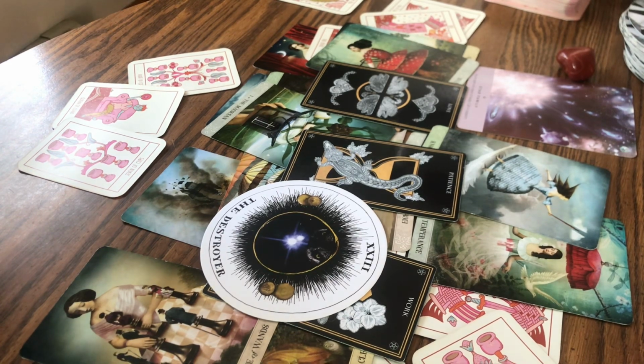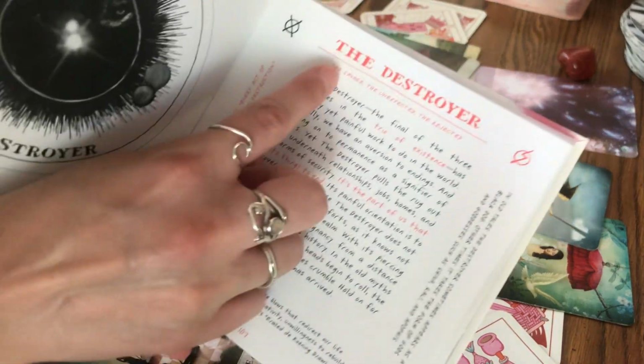You guys really need to read, not only definitely watch mine with the intentions, but I would watch other readers you trust as well with intention videos, because maybe don't watch too many. The more you watch, the more confusing it can get. But definitely see what these people's intentions are, because this isn't good. So it says the Destroyer. It says the Savage, the Unexpected, the Rejected.